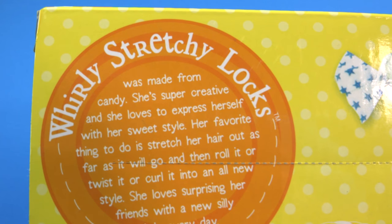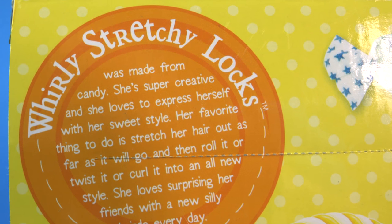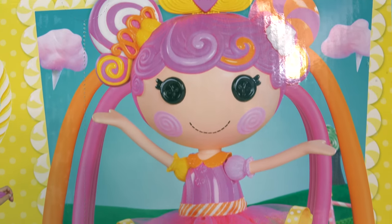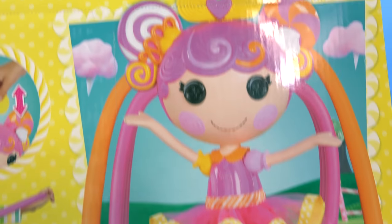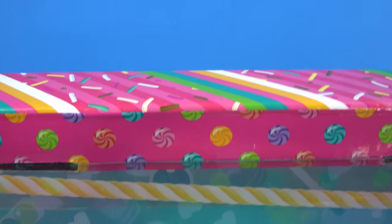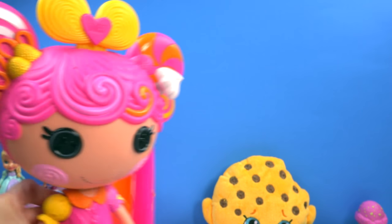Aww, Whirly Stretchy Locks was made from candy. She's super creative and she loves to express herself with her sweet style. She is super duper sweet, so let's take a closer look at her and see what she's all about. Ooh, we better do this. Even the box is making me hungry. Look at all the sprinkles and rainbows and candies on here. It's perfect. Come on in, Whirly.